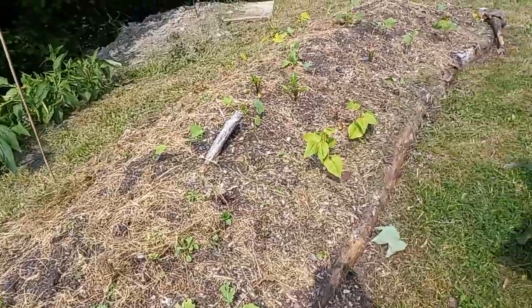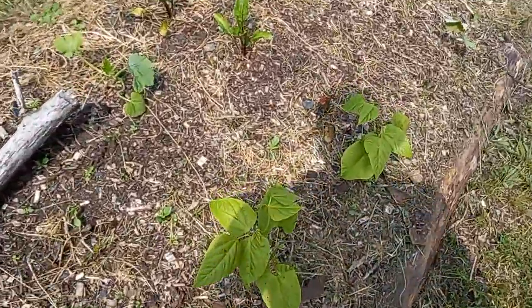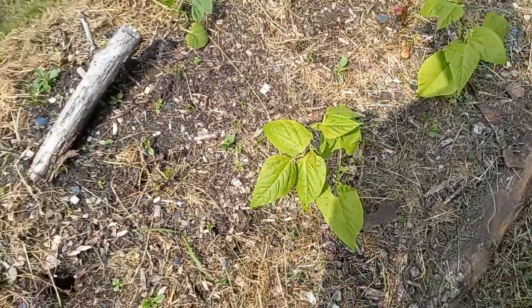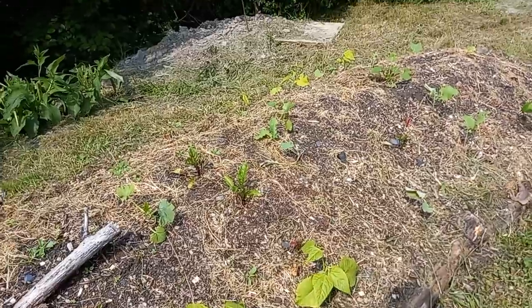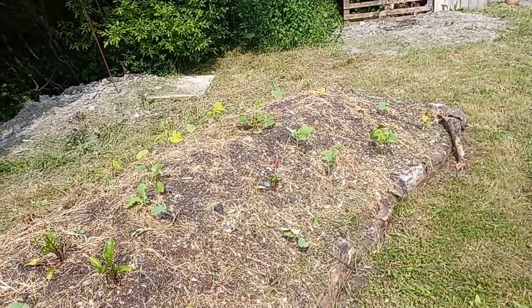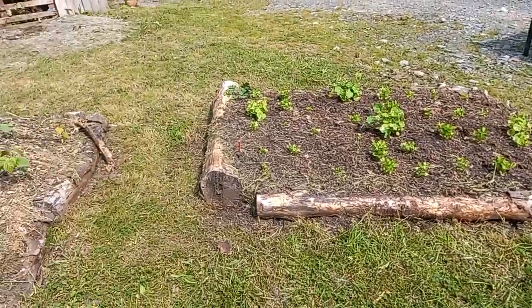Ond mae'n tyfu. Them are doing well. The slugs mustn't like them. Maybe it's because they've got a long stalk. Or they're tough enough. They've been toughened.